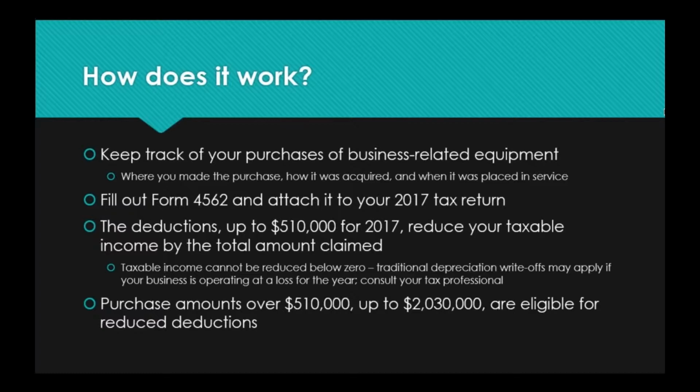So if you have some equipment and you need it set up, make sure that you are letting your IT company know so that we can come and help you get that going. Want to make sure that you are able to, one, use it as soon as possible, and two, able to claim it under this deduction for this year.